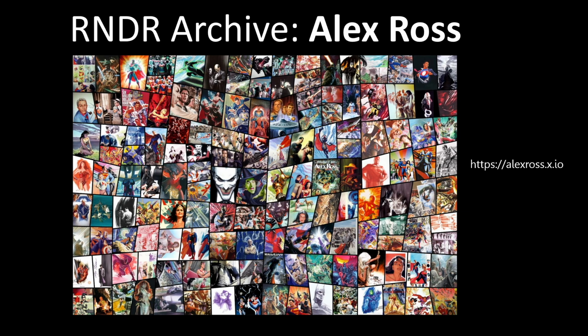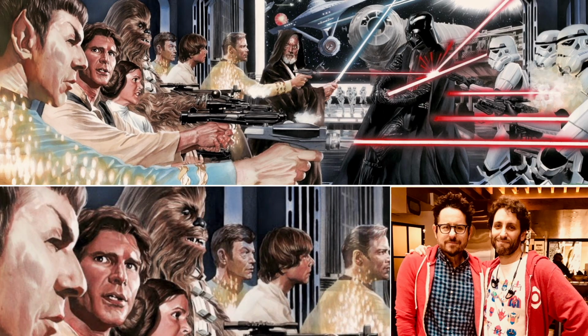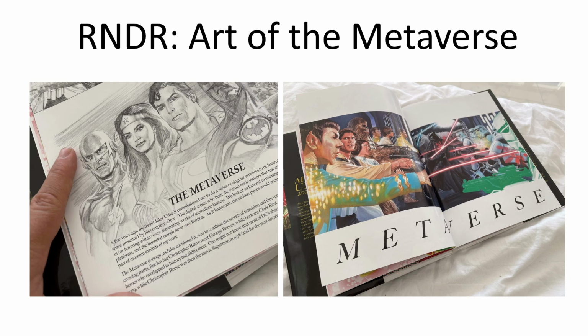And we want to put these open standards to practice with projects like what we're doing with Alex Ross, who's a good friend and an amazing comic book artist whose great work you're seeing here. Alex and I have been thinking about the metaverse for, my goodness, about 10 years.